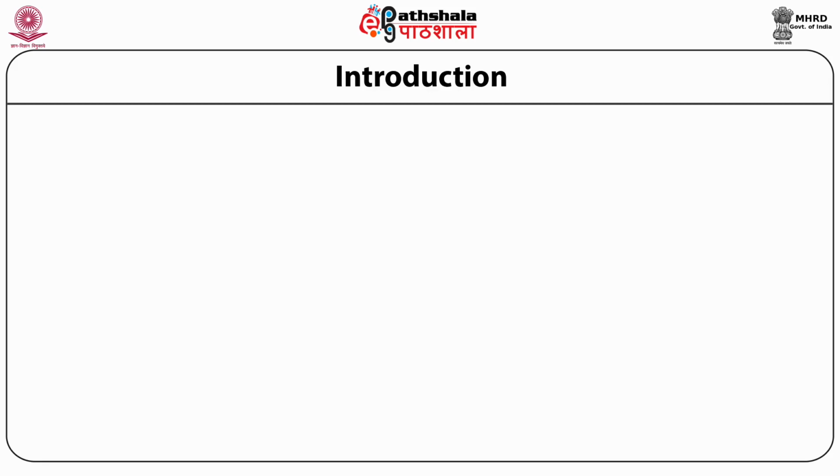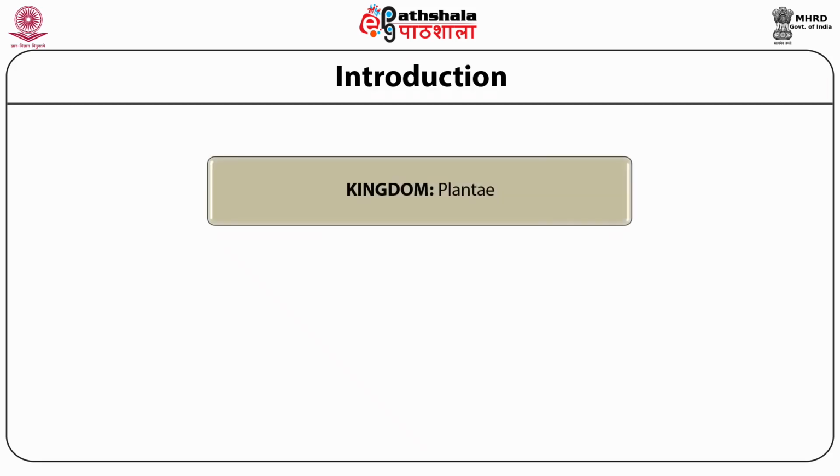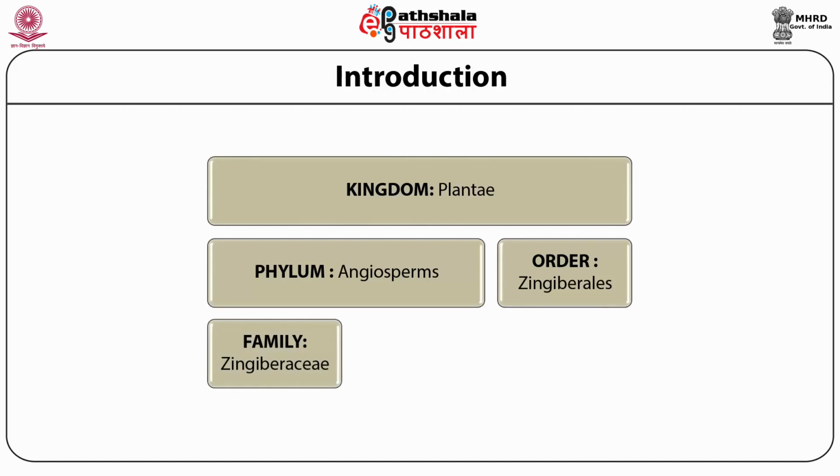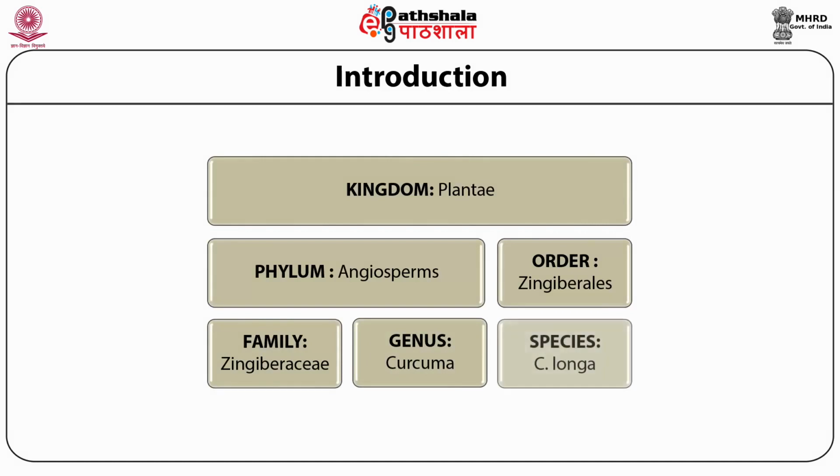Being a flowering plant, it is placed under the Plantae kingdom and Angiospermic phylum. The order of turmeric is Zingiberales and the family is Zingiberaceae. Turmeric belongs to the Curcuma genus, and the species often encountered in the food processing sector is Curcuma longa. Turmeric is the dried rhizome of a herbaceous plant and is closely related to ginger.